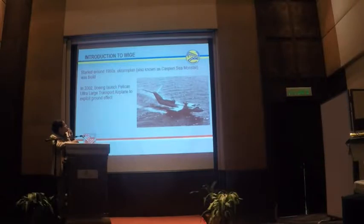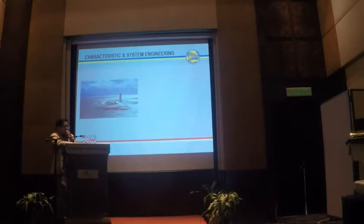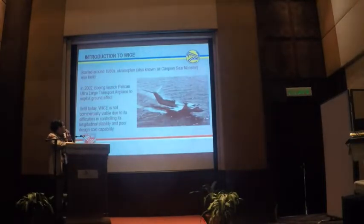In 2002, Boeing launched the Pelican ultra large transport airplane, all for the purpose of exploiting ground effect, to study more about ground effect. Unfortunately, until today, the wing is still not commercially viable due to its difficulty in handling and controlling, and also poor design capability. As I've told you, it's been with us since a long time ago, but until today it's still not commercially viable. We still can't use it for commoners, for airlines like Boeing. We still don't have something like this, and we're going to get into why.